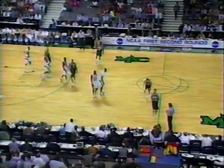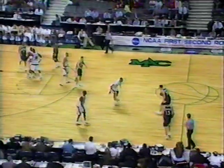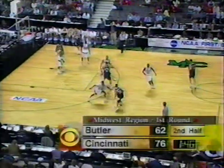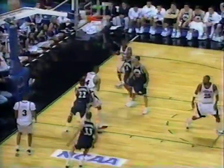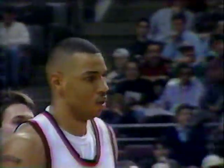Remember, I talk about the mental lapses that Cincinnati tends to go through. That's what they've got to avoid, are the mental lapses. Neuhauser for three. Got a good look, and the ball fake was what got it for him. So the foul inside will send Kenyon Martin to the line.